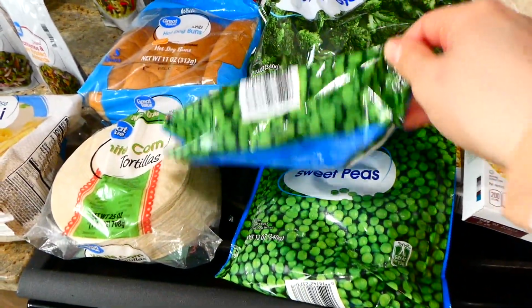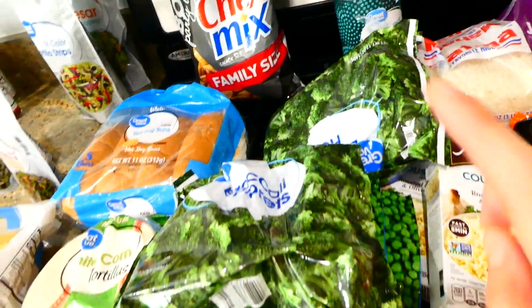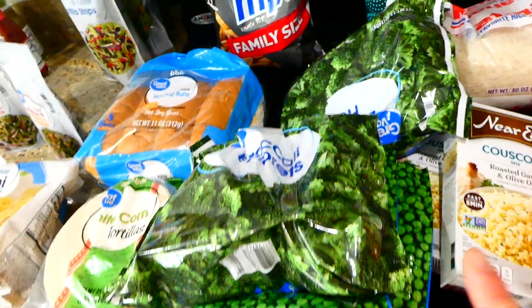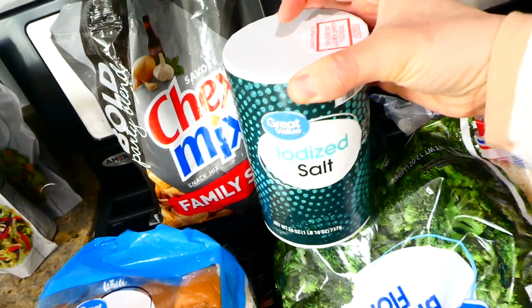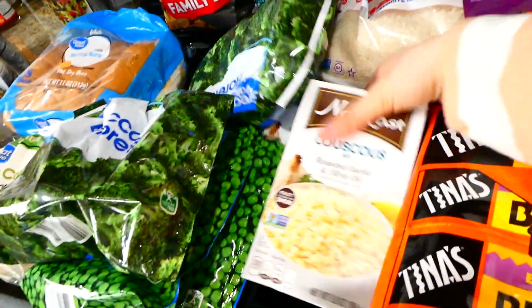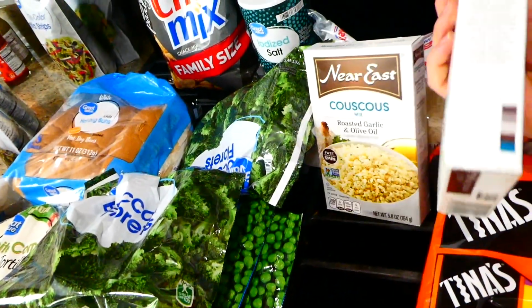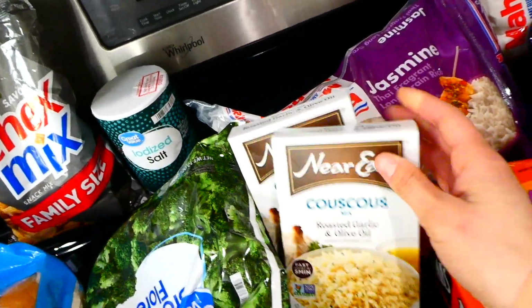Some frozen bags of vegetables. I do like to keep some frozen bags of broccoli and peas on hand just for some quick sides for dinner. Salt. This actually isn't the salt that I asked for, but that is okay. They substituted that. And then 2 boxes of couscous. These couscous boxes are great for side dishes as well.